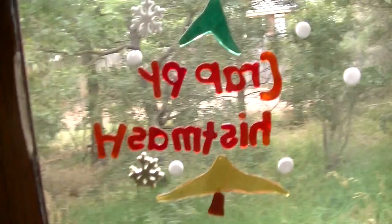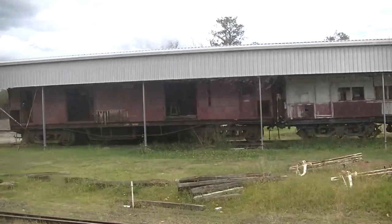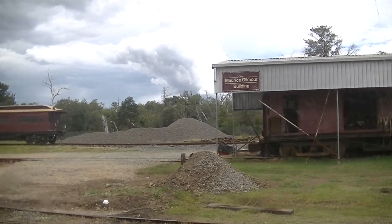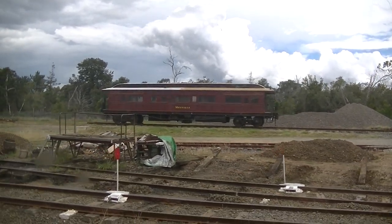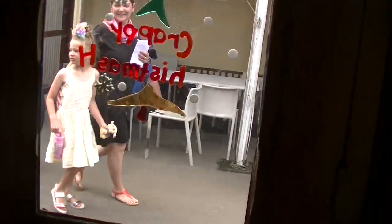And have a look at what some vandals did to the sign. There. So naughty. There. Just arriving back into Moorooduc Station. Points. Station.